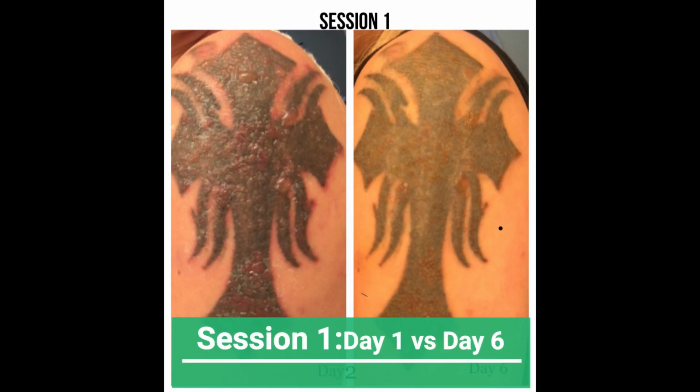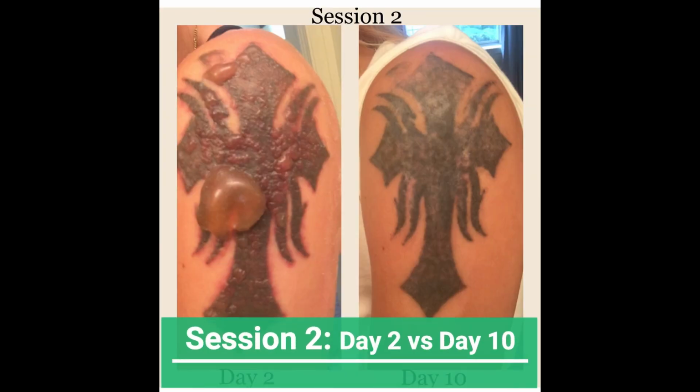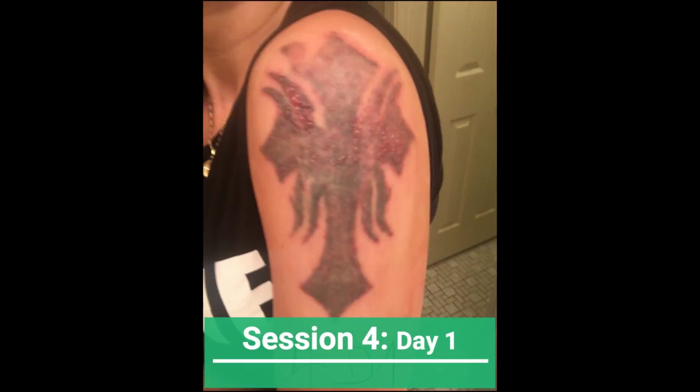And here's a photo of my very first tattoo removal, session 1, day 1 versus day 6. And session 2 actually did a real number on me, as you can tell. It was disgusting and it was painful, oh my god. But that was only session 2. I think after session 3, you could really start noticing that it was getting more and more faded, especially certain spots like the top over there.